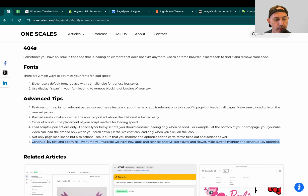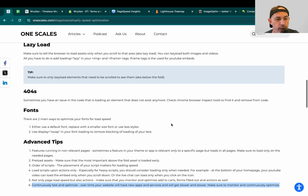And the last thing for advanced tips is continuously test. Even though you've optimized and got a really good score, your website is going to get slower over time. You're going to install more apps. You're going to forget things. You're going to do a lot of different things.